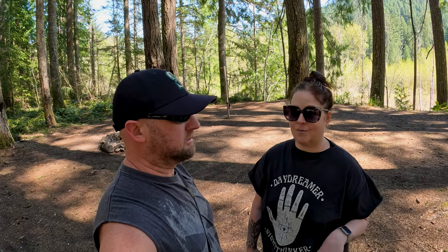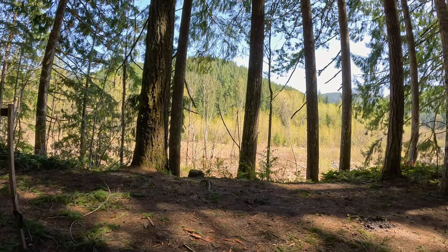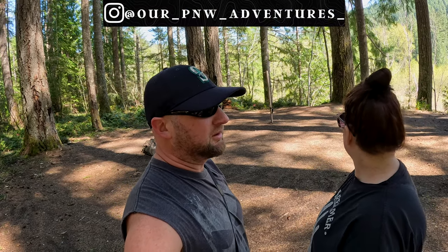That's it for our 24-hour first camping trip of 2023. What an amazing time we had here. We had an awesome campsite. We were able to clean it all up because it was pretty destructed when we got here. Can we do a before and after? Built up the fire pit a little bit bigger. So this place is beautiful now. We'll definitely be back here. Yeah, can't wait to come back.